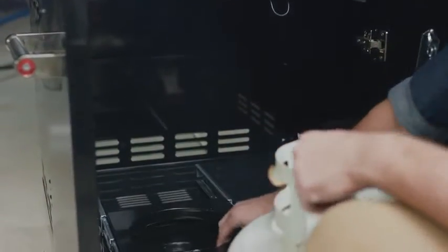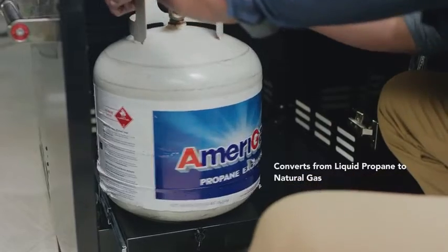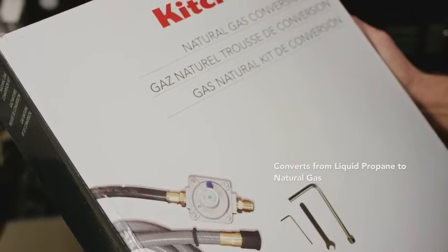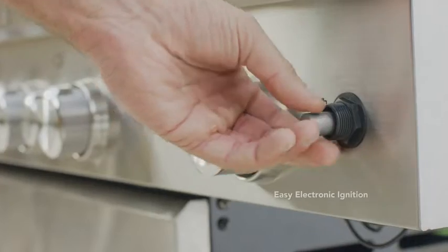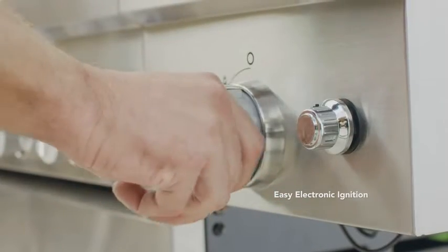Your KitchenAid grill is shipped to you with liquid propane gas, but is manufactured with special dual energy gas control valves that allow for easy conversion to natural gas. And it lights in an instant with an advanced continuous electronic ignition system.